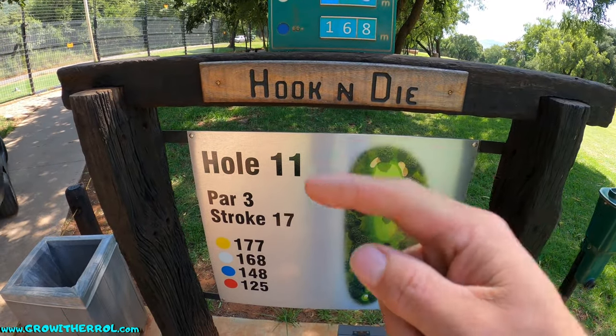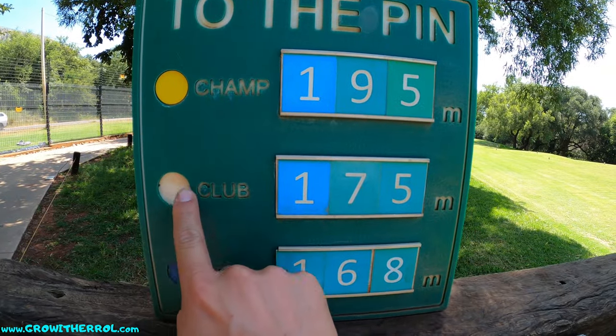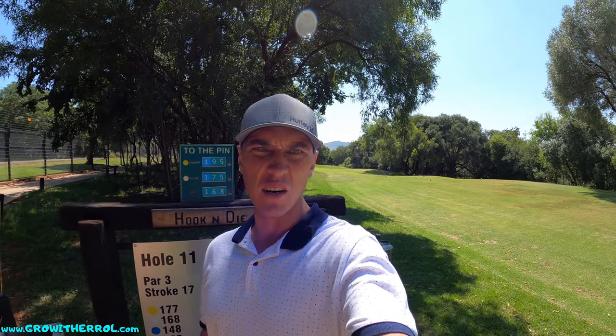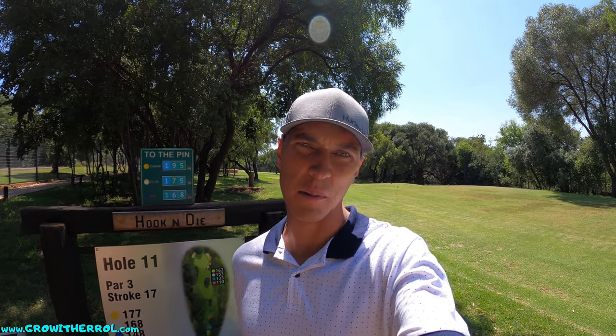Hole number 11, Hook and Die. Hole 11, par 3, stroke 17. To the pin, 175 meters. So I would assume we're going to go with about a 5 iron. I'm going with a 5 because some other people might hit with a 6 or 7. They might hit 175. That's just me. Just to show you, this is what it looks like.